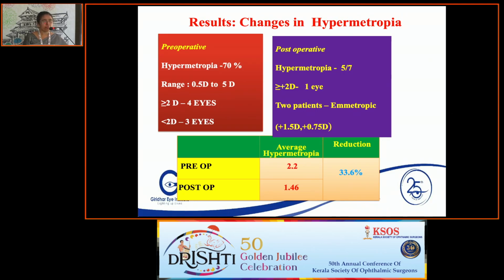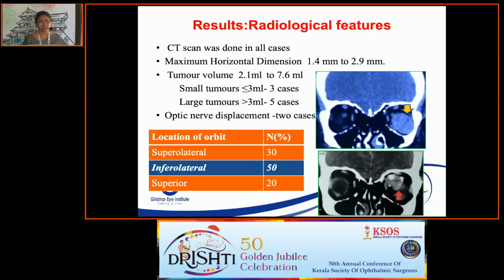Coming to changes in hypermetropia, we had 7 cases with hypermetropia ranging from plus 0.5 diopters to 5 diopters, of which 4 eyes had more than or equal to 2 diopters and the rest had less than 2 diopters. In the postoperative period, out of the 7 cases, 5 patients had residual hypermetropia, of which 1 patient had more than 2 diopters. 2 patients became emmetropic. 1 had plus 1.5 diopter and another plus 0.75 diopters. Considering the average hypermetropia preoperative and postoperative, there was a 33.6% reduction in average hypermetropia.